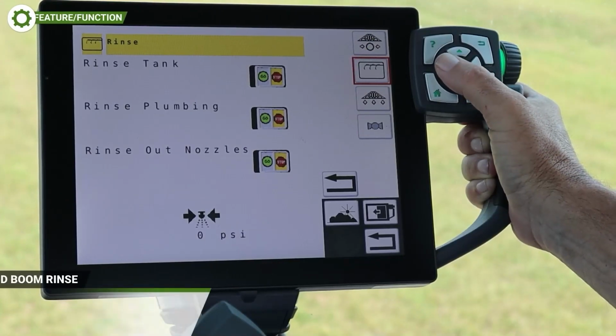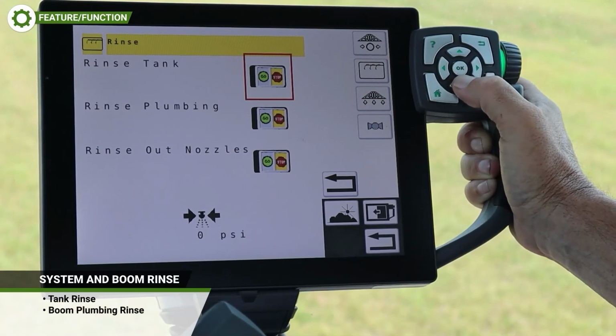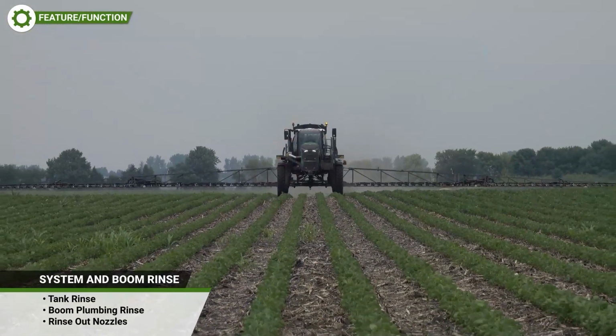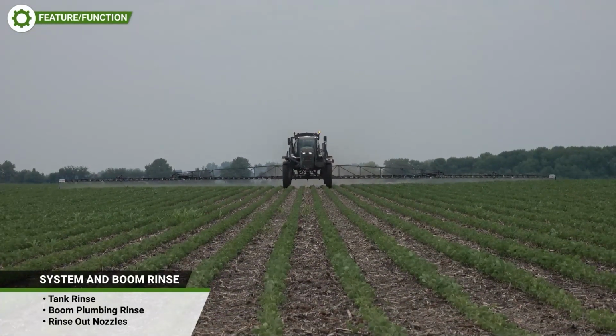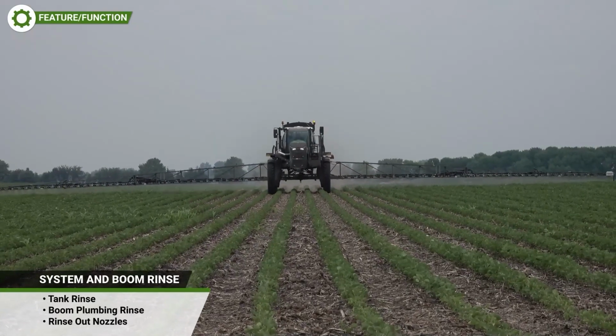System and boom rinse contains three procedures: tank rinse, boom plumbing rinse, and rinse out nozzles. Some or all of these procedures can be used at the end of the day to ensure there is no residue trapped in the boom, or they will all be used when changing chemicals.